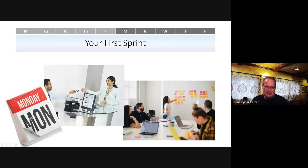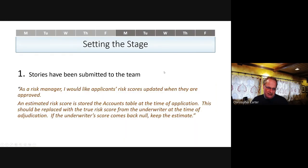So let's see what it looks like. Here we are at our first sprint. It is Monday. You went and got your badge, and now you're sitting in this conference room. Up top, we've got the timeline. So first week in light gray, second week in dark gray, so you can follow along. So before you got here on Monday, your Scrum team will have kind of set the stage for this sprint that you're joining on Monday.